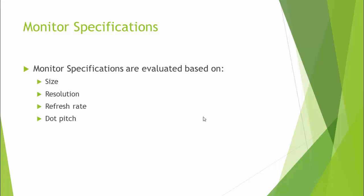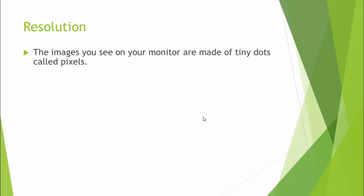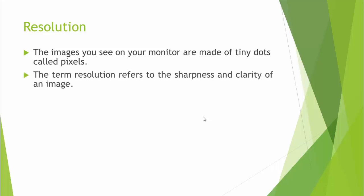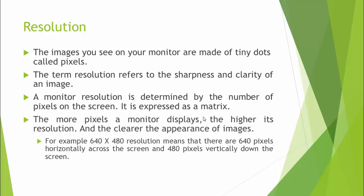Let's talk briefly about monitor specifications. We evaluate monitors based on their size, their resolution, the refresh rate, and something called dot pitch. So let's unpack each one of these in turn. Resolution is the number of pixels you see on your screen. So it's a reflection of the sharpness and clarity of an image. We typically express the resolution in terms of a matrix. So we'll say things like the resolution of the monitor is 640 by 480. This means that it's 640 pixels horizontally and 480 pixels vertically. I'll leave you to do the mathematics of how many pixels this is in total.